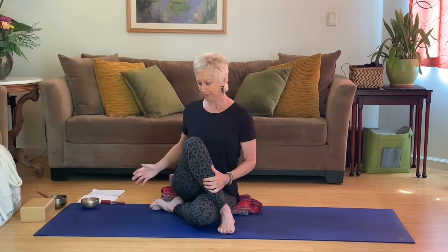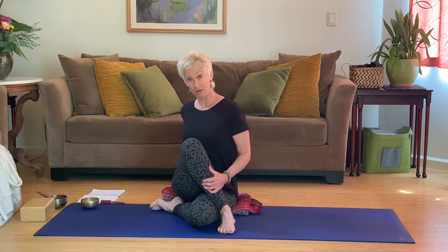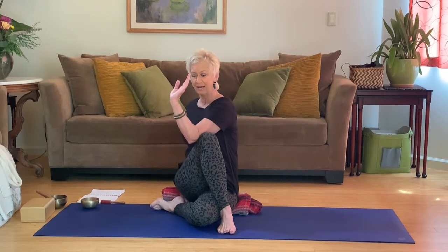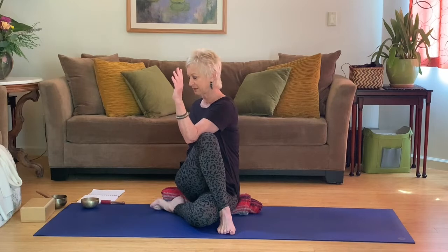Wonderful. And then when you feel nice and tall and your spine is as erect as you can get it, then you'll take the right hand behind you, behind your lower back. And some people like to have a block back there. Put your palm on a block, whatever feels best. And then you can either put the left elbow on the outside of that right knee, or you can just hug your knee in, but you don't want the knee to go out. You want to hug it in, and then sit really, really tall.